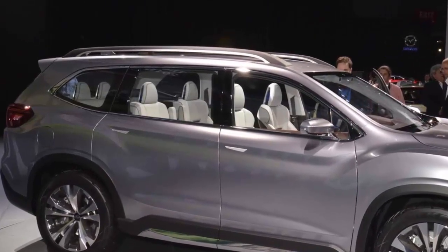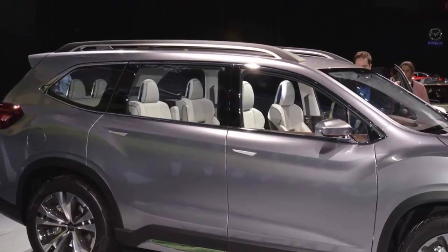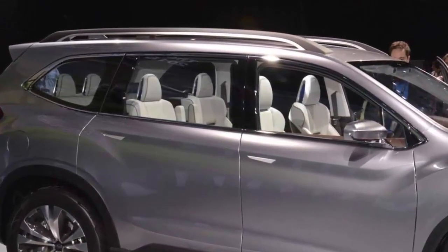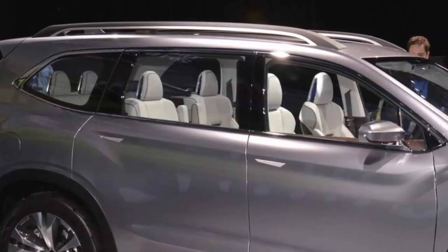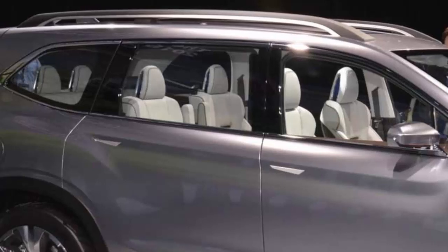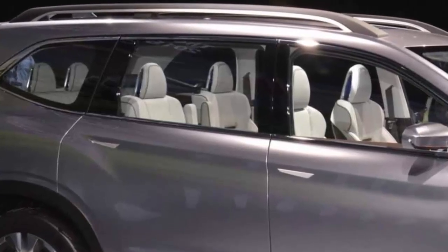With the 3 higher trim levels, customers will get an 8-inch Subaru Starlink multimedia system for an even larger CarPlay experience. The highest trim level, Touring, features Harman Kardon speakers, a 120-volt outlet, 8 USB ports and more.